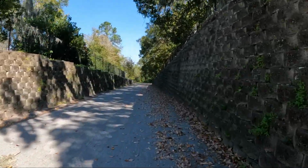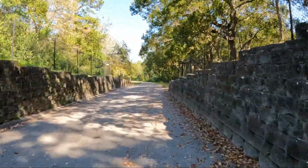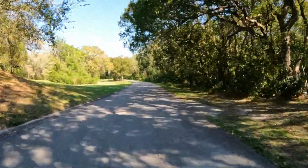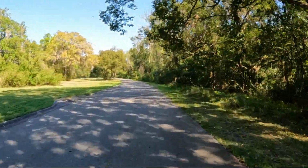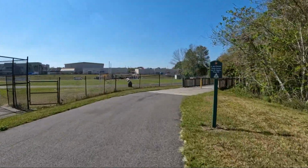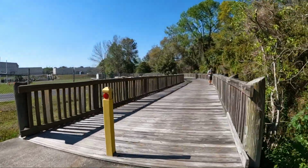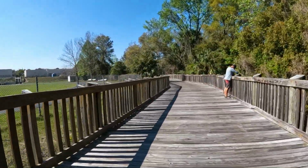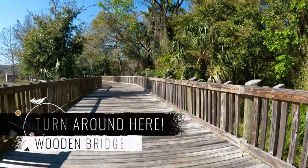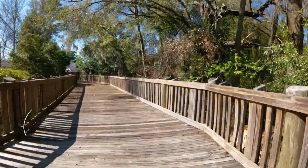All right. 17.1 miles. We're at 18.9. The trail continues another 3 miles to Welch Road, but it follows along a busy street and is not very scenic, so this is usually where we'll turn around at.